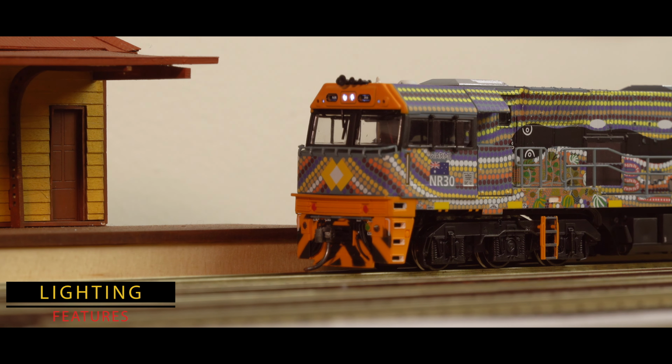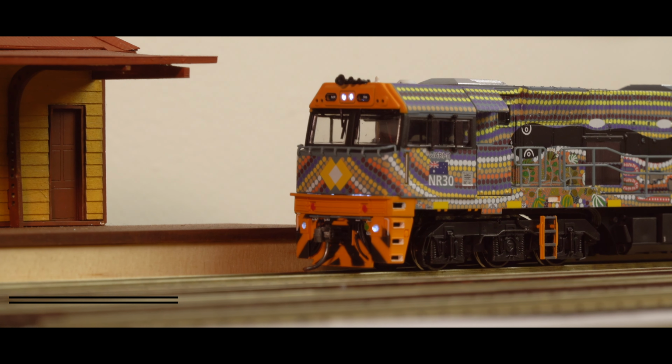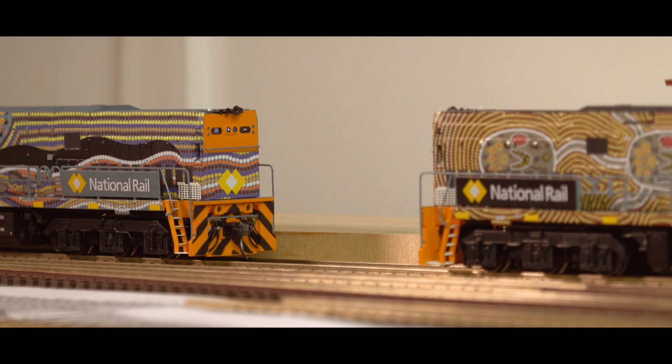Model features. Highly detailed, ready to run HO gauge model. Precisely tooled plastic body, ABS. Genuine KD scale head whisker couplers. Separately applied handrails and detail parts. 5 pole skew wound electric motor and dual flywheels. All wheel drive and electrical pickup. LED headlights, marker lights, number boxes and ditch lights. All models come with the standard MTC 21-pin motherboard, and the sound-equipped models are fitted with ESU LokSound decoders.